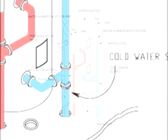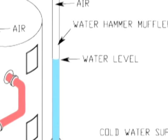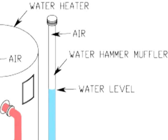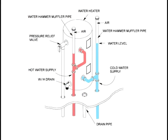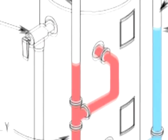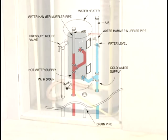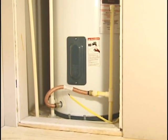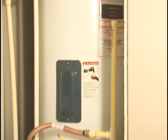Water rushing in pushes the air up into the pipe that has been capped. Then water is cushioned by the trapped air and can continue, without knocking, into the line that connects, in this case, to the water heater. The same works in reverse with the hot water line. Depending on the design, the home might have more than one air hammer muffler. Most manufacturers' homes will not have this device at all.